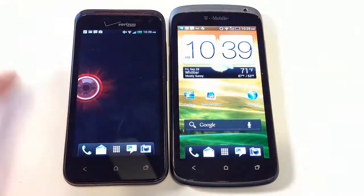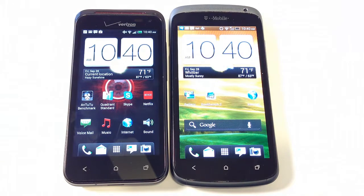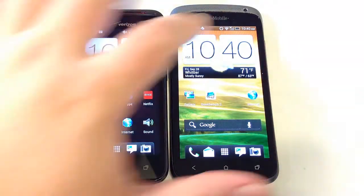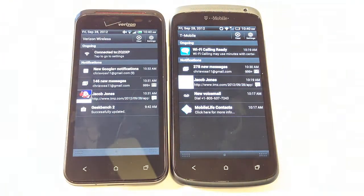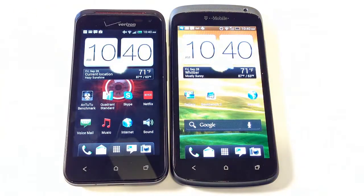They have a finite scroll left to right, as you can see here. It doesn't go all the way around, but most phones don't, from what we find with Android. Some of the other ones are coming out with it. So you can see that here. It's got the notifications menu that you're probably familiar with on most Android phones and all that good stuff. With both devices, they both rock and roll.